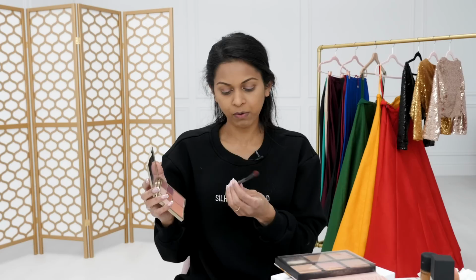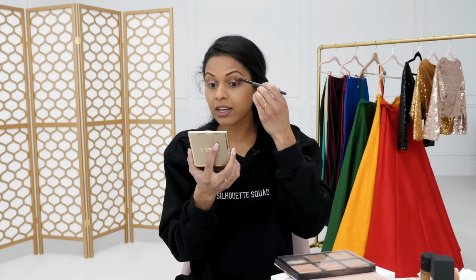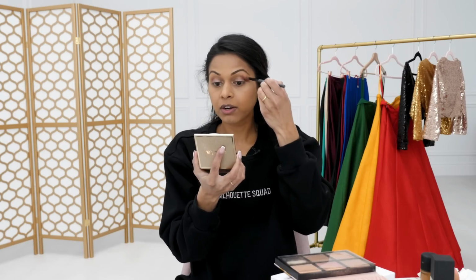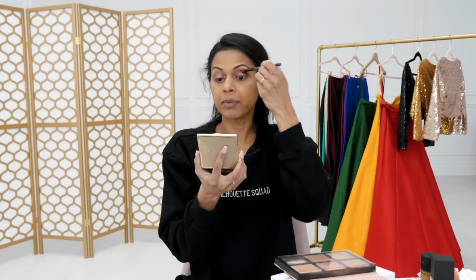I'm using this Sephora blending crease brush. So I'm using it like as it's intended. I always use some brushes that are meant for like lips on the eyes, but this one is meant for your eyes. Okay, so basically you take that color and you go over the crease, and it's like a windshield wiper. Back and forth, and just blend, blend, blend.